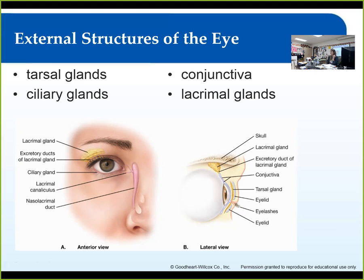Make sense? So it runs along the inside of your eyelid, and whenever it gets to the top of your eye, it actually covers your eye also. It flips over and covers your eye, and then it turns back and does your under eyelid, I'm sorry.